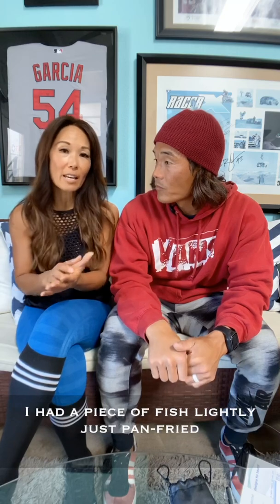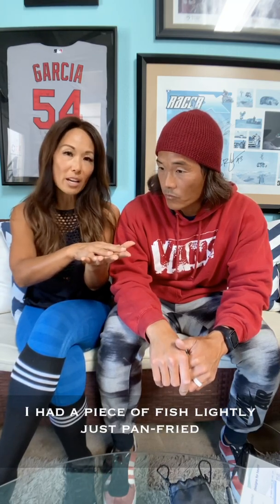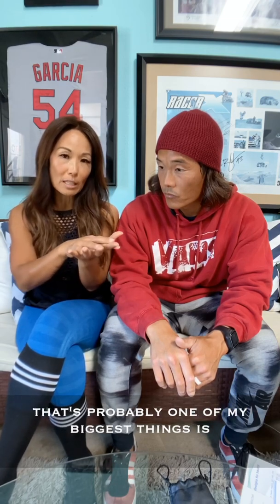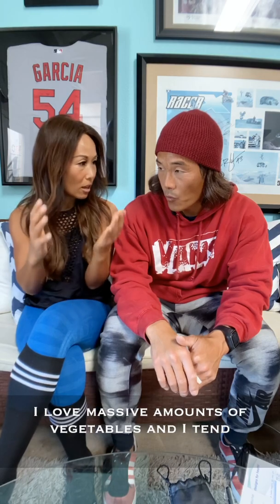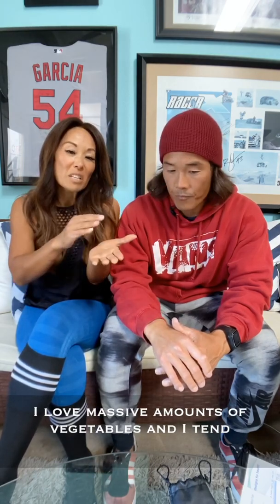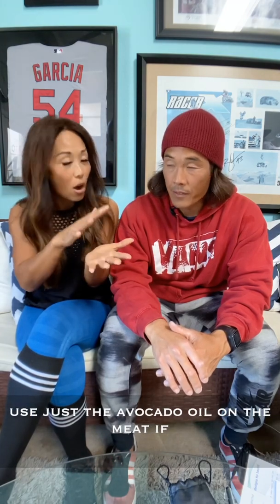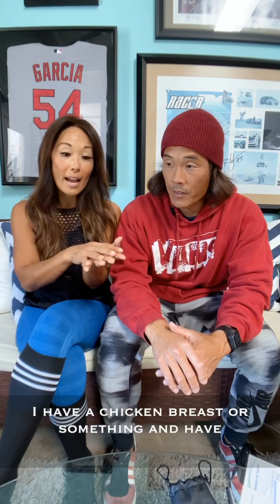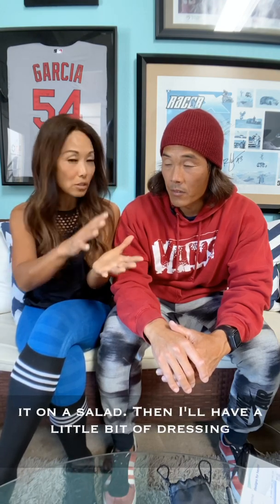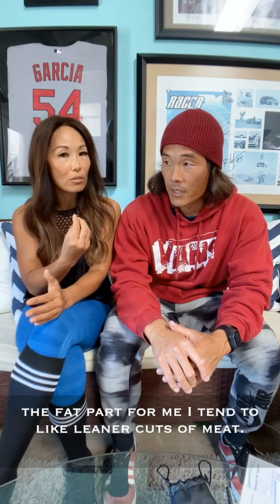Like yesterday I had a piece of fish, lightly pan fried with avocado oil, and then I have a lot of fiber. That's probably one of my biggest things, I love massive amounts of vegetables, and I tend to feel like that's enough fat for me if I use just the avocado oil on the meat. If I have a chicken breast on a salad, then I'll have a little bit of dressing. But sometimes I don't add the nuts. Like the fat part for me.